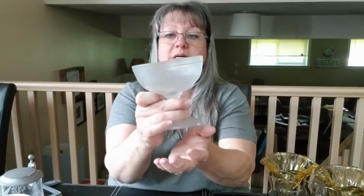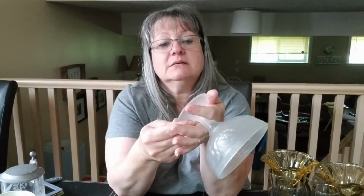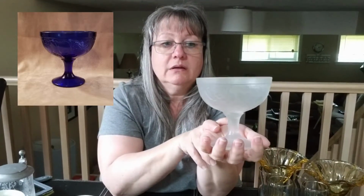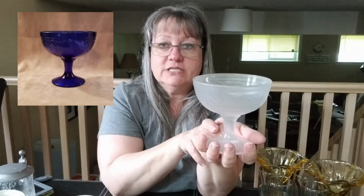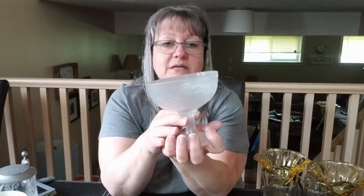This last item, I'm hoping that some of you can help me with this. This is a France. It's got the France on the bottom. And this is like the blue aquamarine candy dishes that you've seen on eBay. I've seen a couple of them on eBay. I actually have a blue one as well.